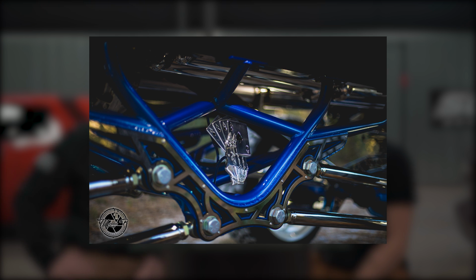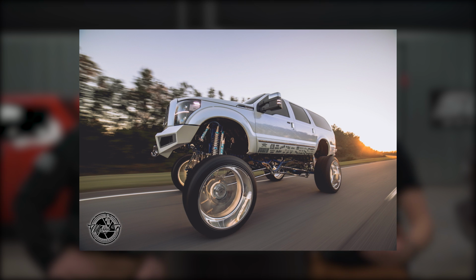Yep. And I think part of it's white and it has polished wheels. It just adds to that really clean look. It's very clean.